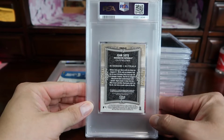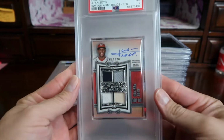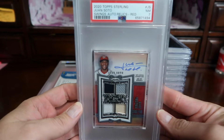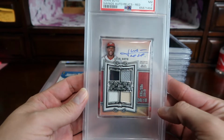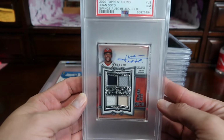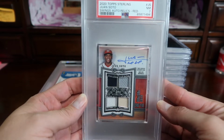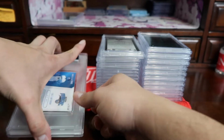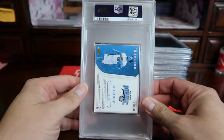We're going to start with Bowman Sterling. This is a Juan Soto, the Swings Auto Relic, the red, numbered 1 of 5. You know, we get the serial number here at the bottom. So 4 pieces of relics. 7 is decent, great for these thick cards. So that's the first one in this mega slab. I mean, just for comparison, there's my hand and there's the slab.